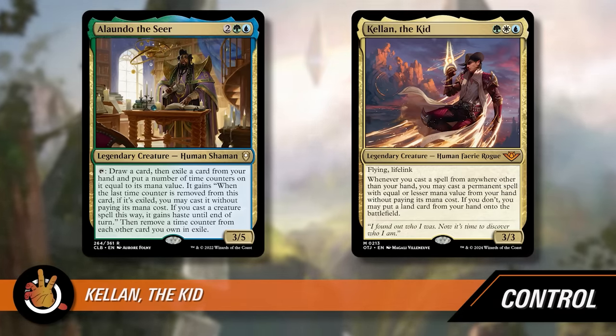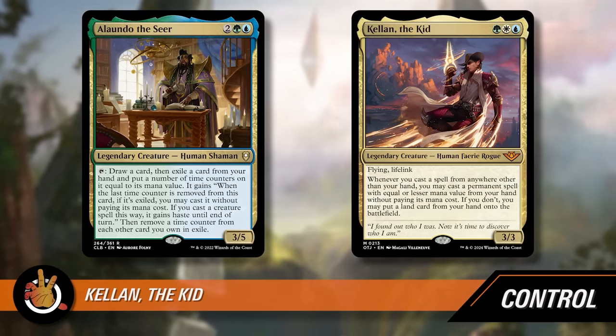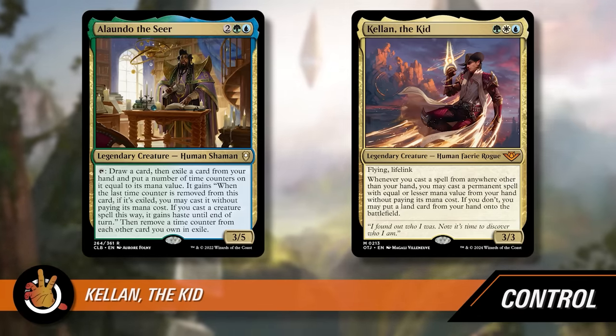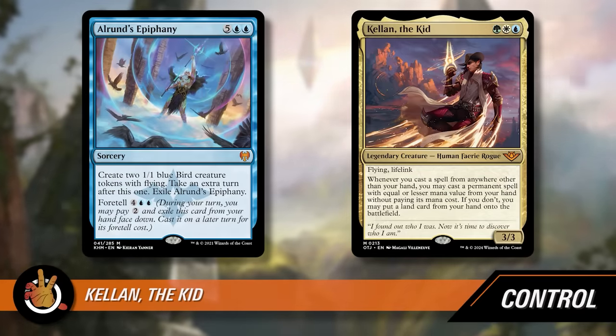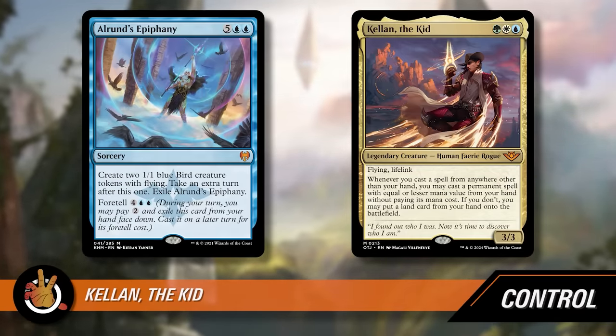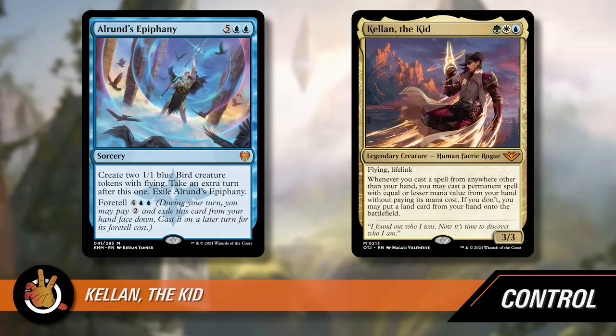So it feels like that's how Kellen's going to be in this version of the deck. And then you probably win with some sort of big Foretell spell or Flashback spell, like All Ruins Epiphany, which you can Foretell, and then it gives you an extra turn and two birds. Yeah, and then you pay 6 mana for the Foretell, but the card's mana value is 7, so you can put a permanent card from your hand with 7 or less or cast another spell. Planeswalker or something like that.